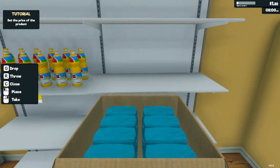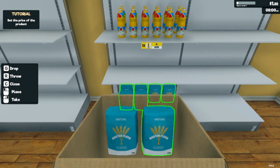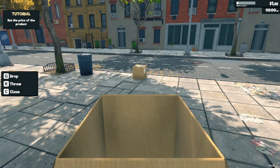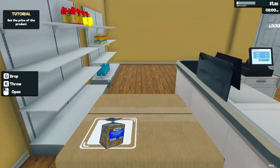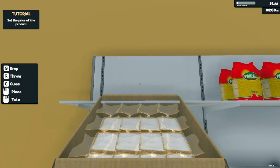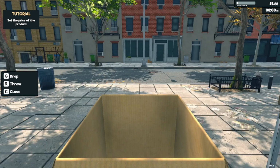Flour is also not specific food. It's heavier. We'll put it... Okay, it's all the way on the bottom. I wasn't trying to do that, but there it is. Bread. Bread. Top. Top shelf bread. Sourdough. See? Top shelf bread.